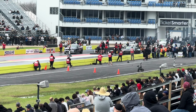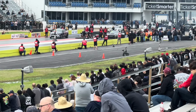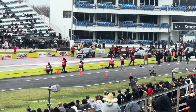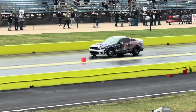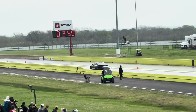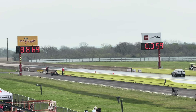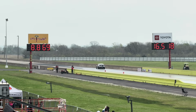Chad Quick and Wayne Willoughby next. A pair of Mustangs on the starting line. The S550 chassis, 2015, left side for Willoughby, 865 series qualified. Chad Quick in the 2011 on the right. At the finish line, goes 886, slowing about 2/10. Keeping the same speed though, 158 miles an hour, a 1.4060 foot.